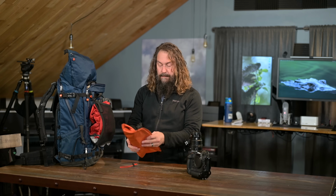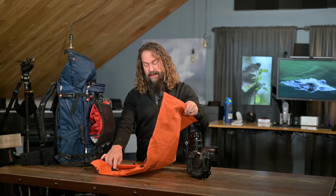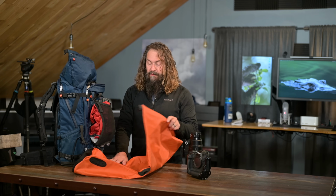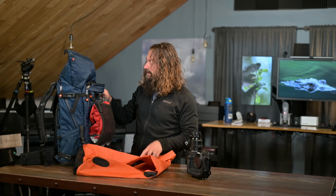This is a 65-liter dry bag made by this cool Australian company, Sea to Summit. And I carry these for my wet kite surfing gear in the car. I have like 4 or 5 of these, but this one is my photo one, and it folds up and slips into this expansion pocket on my bag.